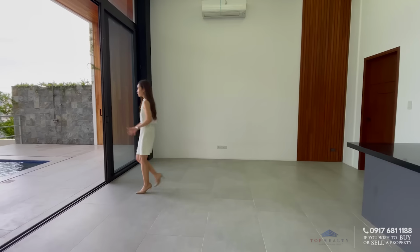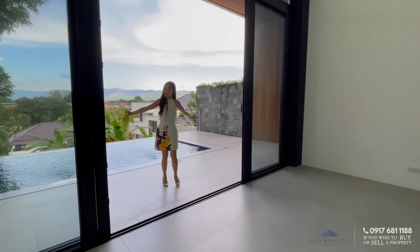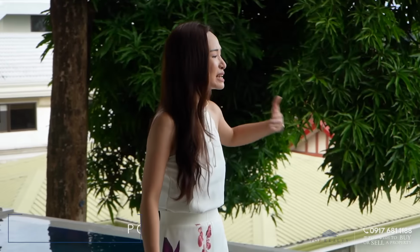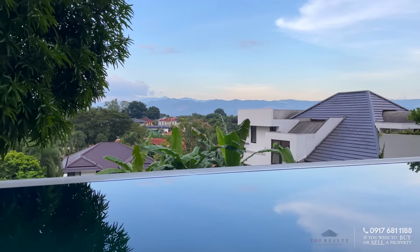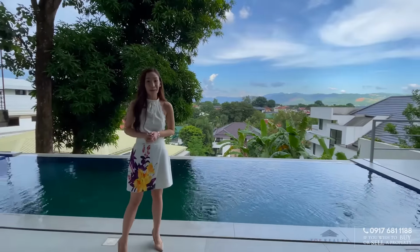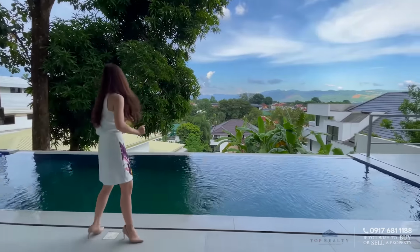Because as you open this up, you were led to your pool area, and this is not just your ordinary pool because you have this infinity edge effect to it, which seems like it's very seamless, leading your eyes to your amazing view, which is the San Mateo Mountains. Now, if you want to put lounging here, you can do so.